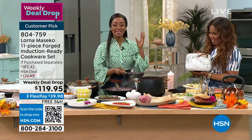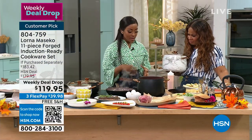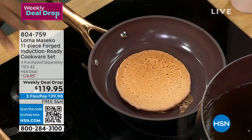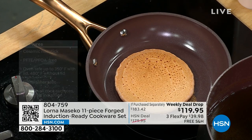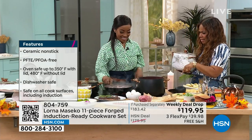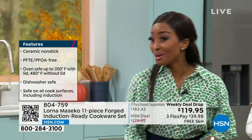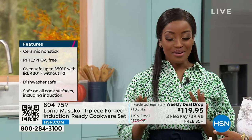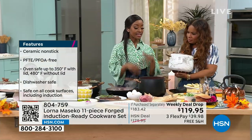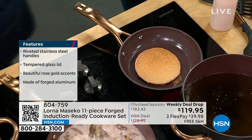But that forged aluminum allows for that pan to heat up quickly, and so you're able to just get your food cooked evenly, which is what you want. I mean, look at this little pancake. It's evenly cooked all around. Maybe I missed it, but I don't recall you adding any oils or butters. Honey, we're trying to keep it slim and skinny this fall, okay? So that's one of the benefits of the ceramic. Absolutely. It's nonstick. It cooks evenly. It heats up quickly, which is what you want. I mean, I've used absolutely nothing, and that pancake is looking delicious.